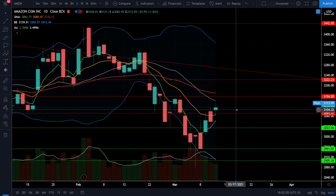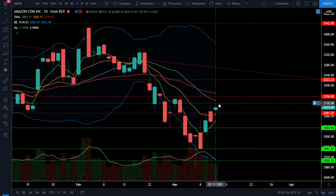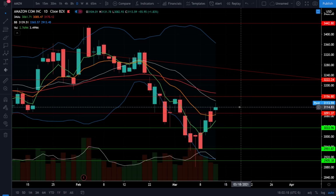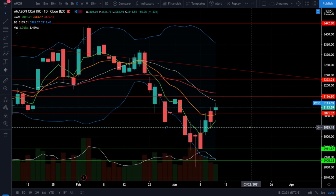On Amazon, we went up 1.83% today, and we did blast through one resistance level at 3090. We're still trading below a negative sloping 20 simple moving average, and the 20 simple moving average has crossed below the 50 EMA, and they're both negatively sloping. So don't forget that that is a bearish trend, and I'm not expecting to see Amazon going to new all-time highs anytime soon. We still have a lot of resistance levels to break above, around 3140 and 3150, and we still have to break and close back over the 50 EMA at 3170. Downside support levels are still around 3030 and 2950.